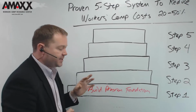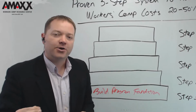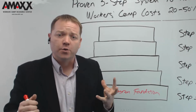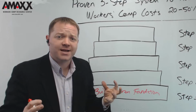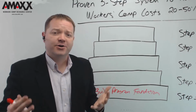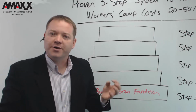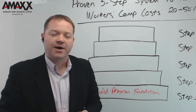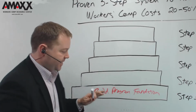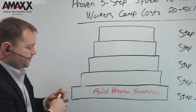Now, in step number 1, this includes things like getting your management on board, getting that management commitment, and understanding the roles and responsibilities of all the different parties within your company. This also includes understanding key pieces of workers' compensation information, things like your experience mod, the experience mod formula, and the different levers that go into that, including your payroll and properly classifying your employees, as well as the insurance structure itself. Step number 1 is building that solid foundation on which to build the rest of your program.